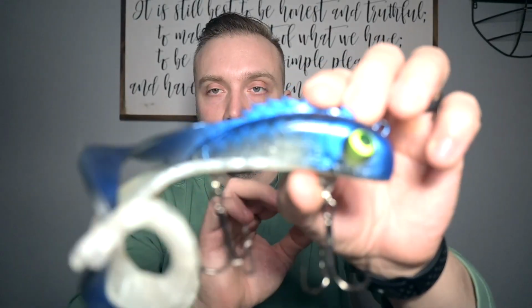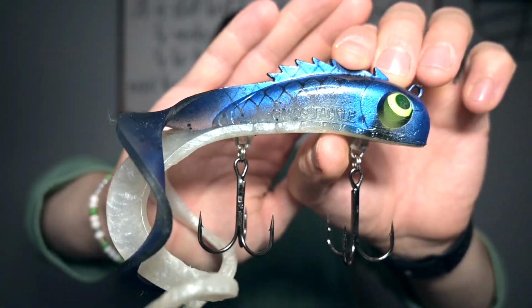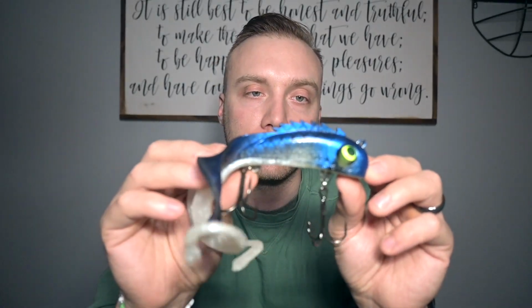So last and certainly not least on the list, and probably my biggest and heaviest confidence bait under $20 would be the Chaos Tackle Mini Deusa. Again, work it hard, work it quick, or you can just kind of pull it, rip it, pause it, whatever. This is the nuclear crappie color. I had quite a bit of success on this show color over the last 2 years.